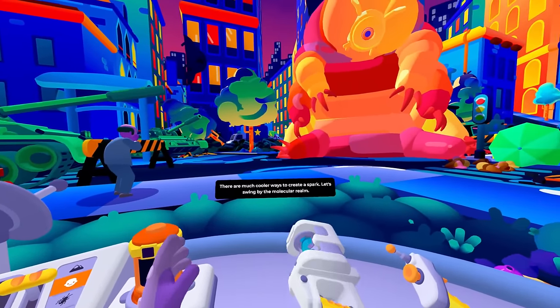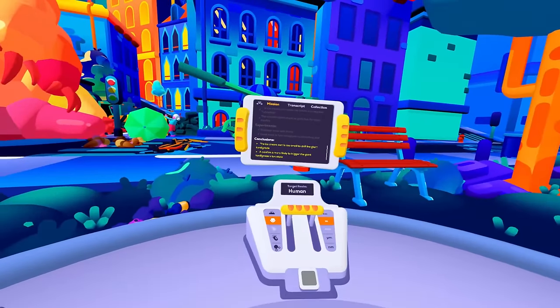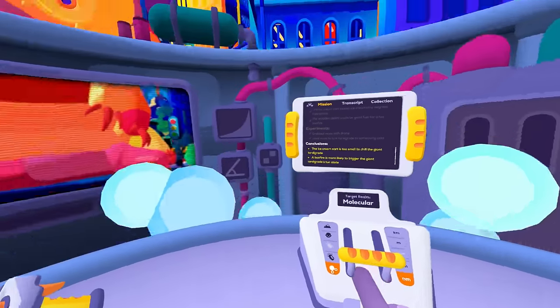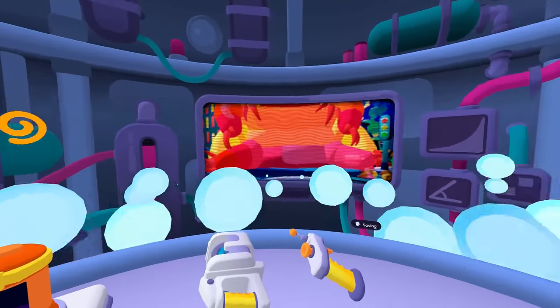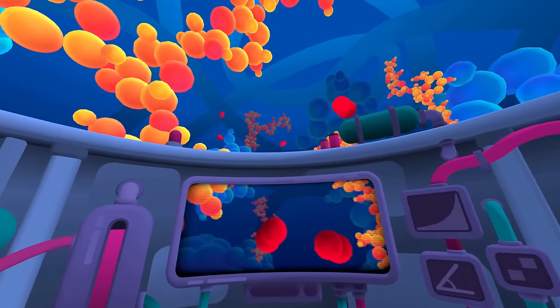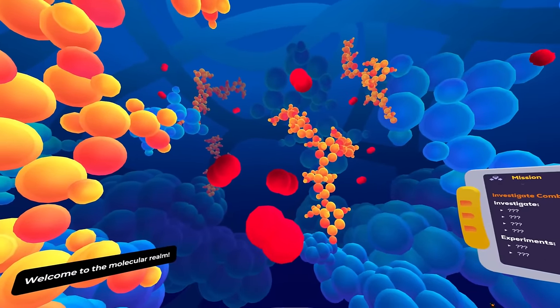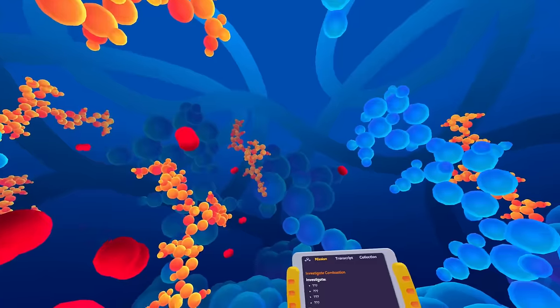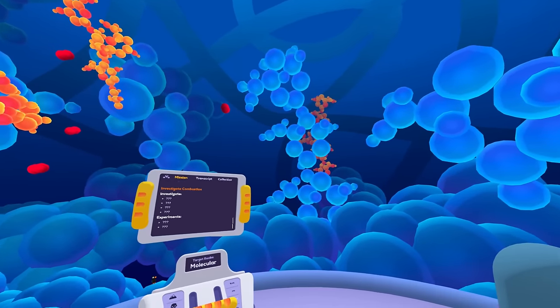Let's swing by the molecular realm. Okay. That's like the really tiny one, right? Let's go! Maybe that's why I couldn't find the duck, because it's in this realm, but we just hadn't gotten all the stuff in there yet. Oh, now we got some molecules. Welcome to the molecular realm. Thank you. Remember that broken barricade? These are its molecules, plus some from the air around it.